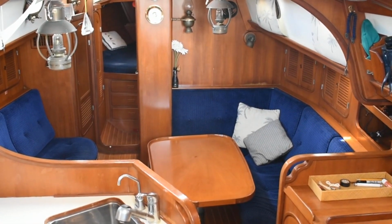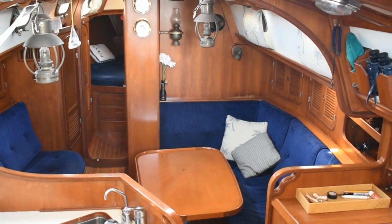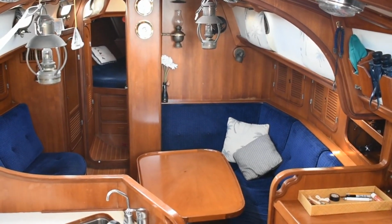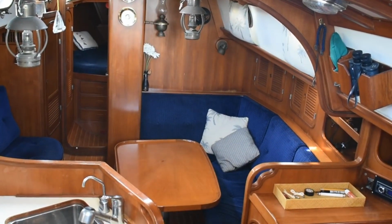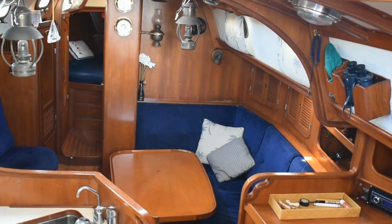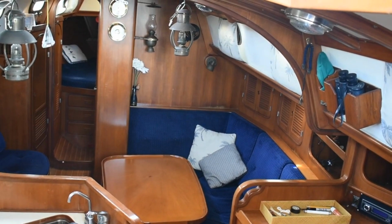We're back down here on this 1986 Robert Perry designed Taoxing Bubba 35. I'll give you a walk around the interior of this boat and give you an idea of the floor plan and layout down below.